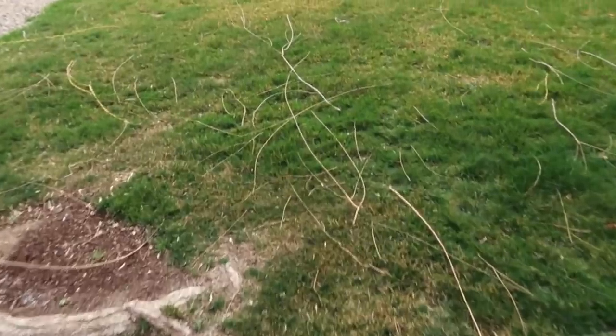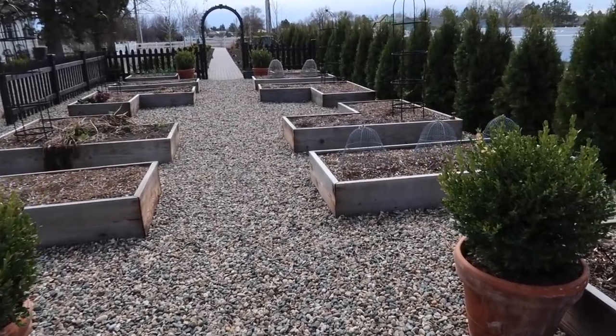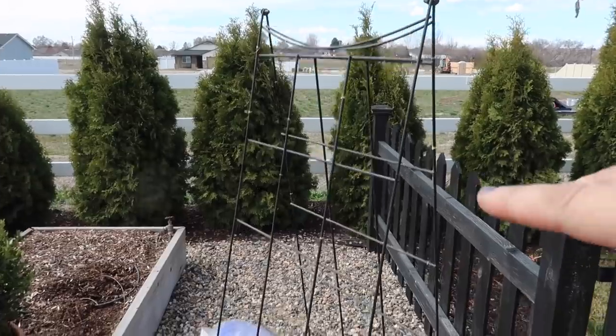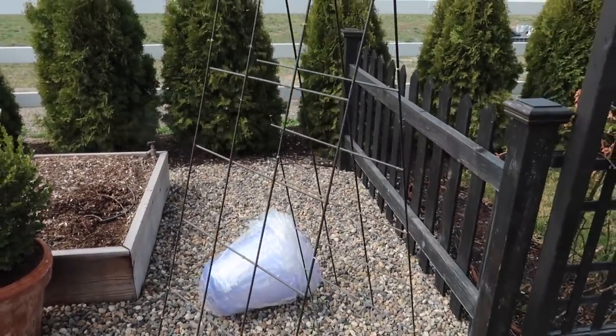I'm so organized. We had a nice windstorm the other night, and this is what always happens underneath our willow tree. All right, so here we are. Everything is pretty cleared out. I did bring my A-frame trellis. I got this from Gardener's Supply last year. I think it's called a metal A-frame. I can't remember. We'll link it down below. But I grew my cantaloupe on it, and it was amazing.